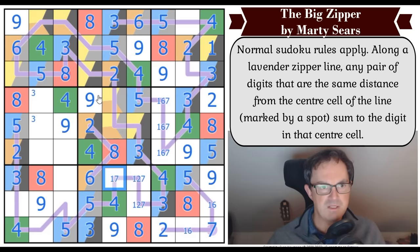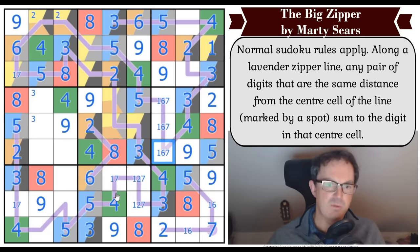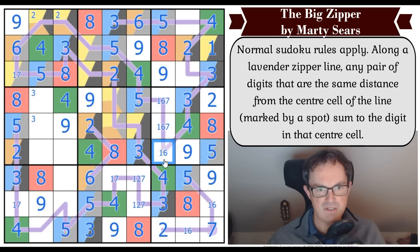puzzle round this big zipper line, and it sort of, I don't want to say it fills itself in, because it doesn't do that, but it's remarkable the logic that's buried in this. Now that digit is nearer to the center, so that is the complement of that digit, I think. So that's not 6. This is a 1-7 pair.